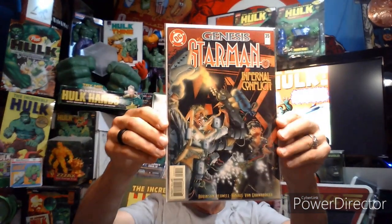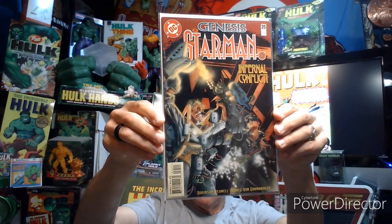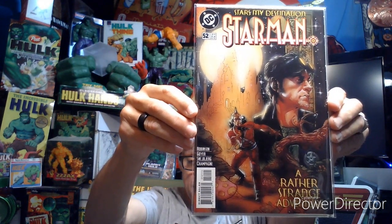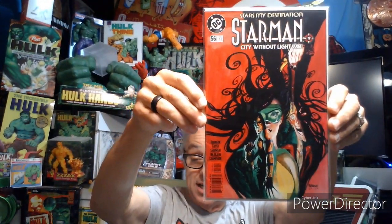And there's another one that I really enjoy reading and trying to fill in, and that's the Starman. And this is issue number 35. And number 52 with Adam Strange. And then 56. And this looks like it has the Phantom Lady in it from Freedom Fighters. And I'm not sure if that might be Black Condor too. So they might have the Freedom Fighters in there. So I'm anxious to read that one and check that one out.